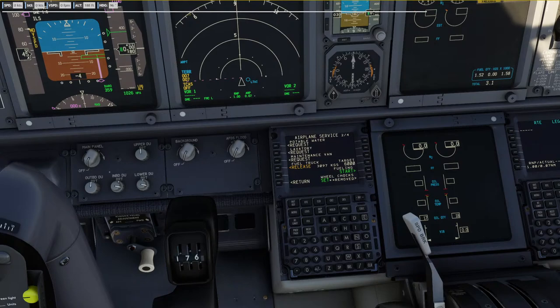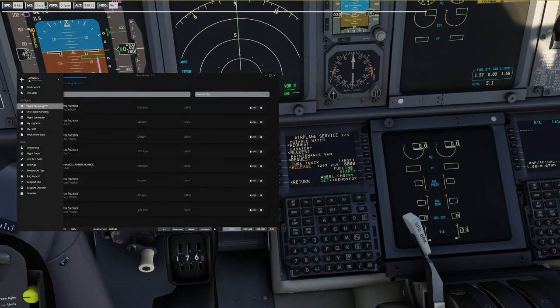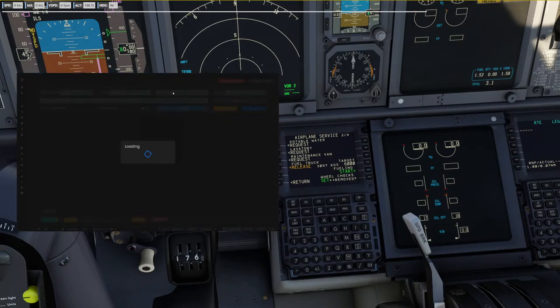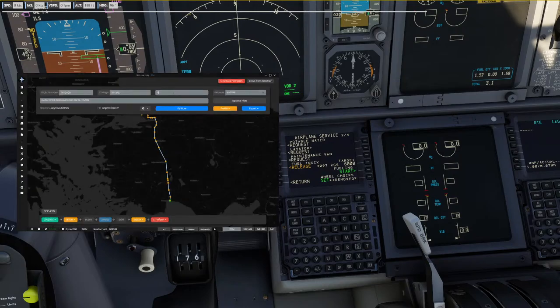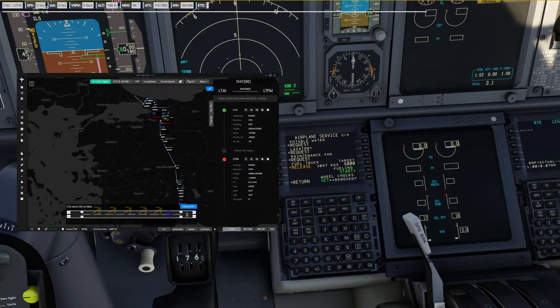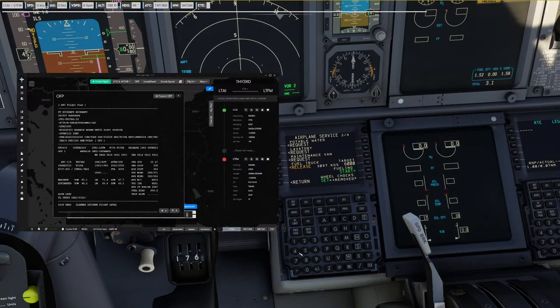In that case, let's go ahead and get a sim toolkit so that we can get our flight plan here. Okay, load last SimBrief plan. Aircraft is going to be my test registration and fly now. And in the meantime, I've pre-filed the plan as well. Okay, so let's go ahead and prepare this.